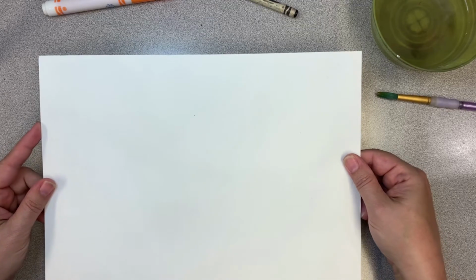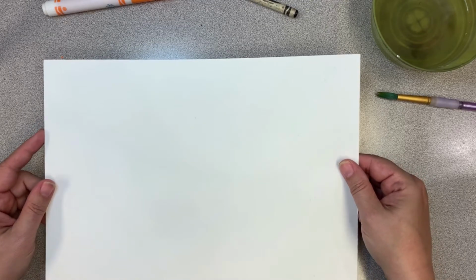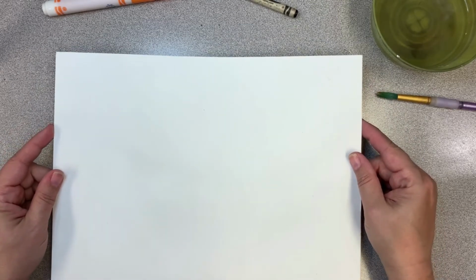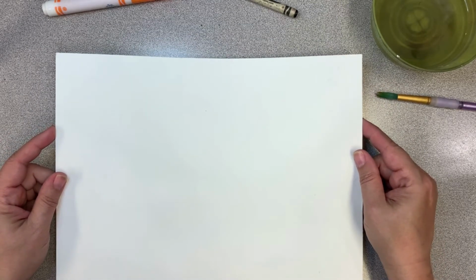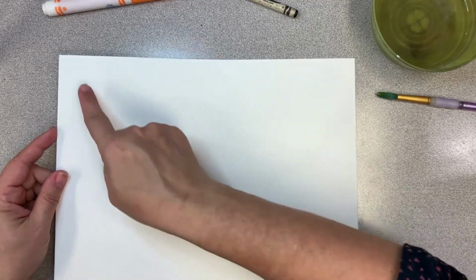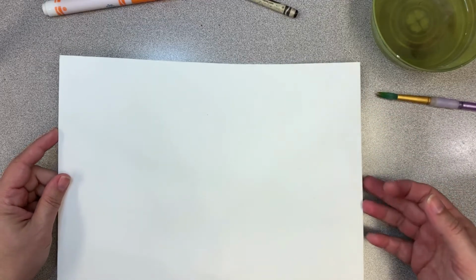All right, so the paper that I'm using is a little bit thicker than printer paper. And the reason why is because we're going to add a little bit of water. Printer paper or copy paper might tear if you add water to it. So this is just a little bit thicker. Your parents might call it cardstock, or you might even have some watercolor paper that you could use. But mine is 9 inches tall and 12 inches wide. You can do this with any size paper you want, and your butterfly might just be a different size than mine. That's okay.